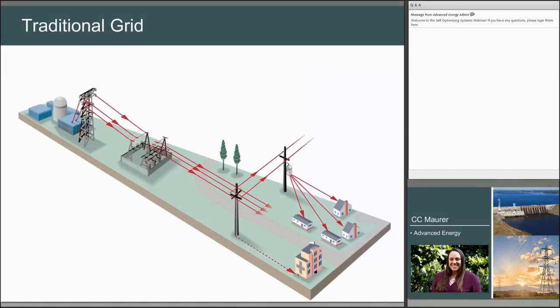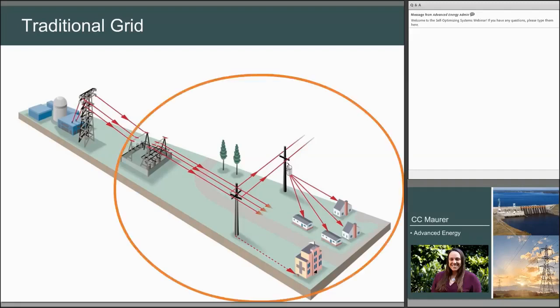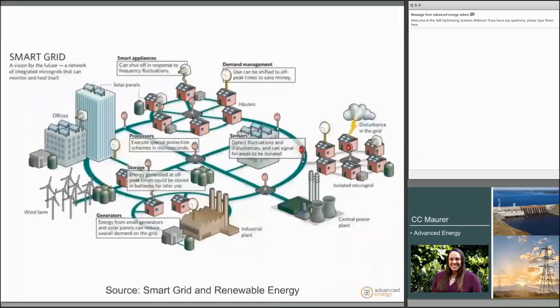The traditional grid has large central generators sending power in one direction to customers, often many miles away. The utility manages these central generation systems carefully to match the load of the customers. We are going to focus today on additional changes being made on the distribution side. Utilities across the country are investing in modernizing the grid, and the future grid will look quite different with distributed energy generation closer to customers.